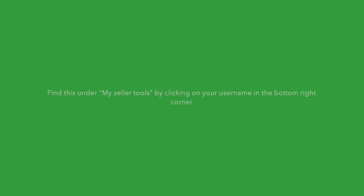So Poshmark does something in their settings where you can choose, customize it however you want. My discount, if anyone makes a bundle, is buy 2 or more items and they'll receive 15% off. Now you can do buy 3 items, 4 items, 5 items, and then you can also do 20%, 25%, 30%. There's a bunch of different combinations you can do.